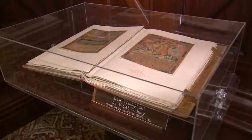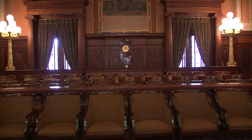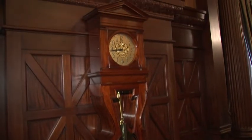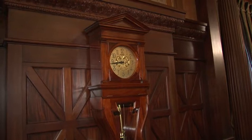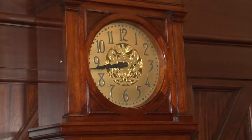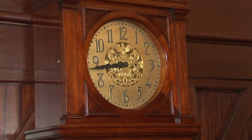That's amazing. And on the other side of the room, that book underneath the glass case over here, is Violet Oakley's sketchbook. Wow. Now the clock in the very back of the room is a hand-wound clock. We have over 200 hand-wound clocks in our Capitol complex that do get hand-wound every 7 days. On the face of this one is a coat of arms, and the glass is shaped like the keystone, since we are known as the Keystone State.